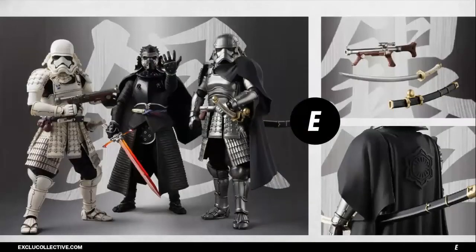So just to have a closer look here at these 3 figures lined up. This is part of the official release gallery. Like I say, we have the First Order Stormtrooper and Kylo Ren, who we touched on in a show last week. Now, together, they look fantastic. Yeah, they really do. A little short there? I don't know if it's just the back. It may well be.